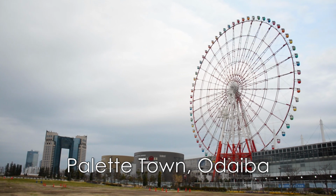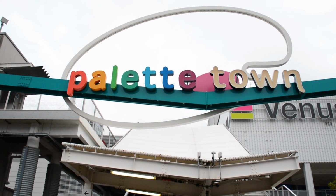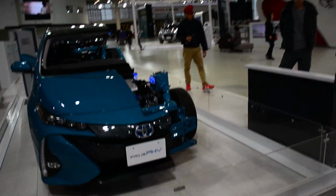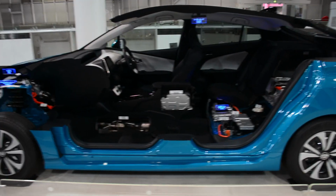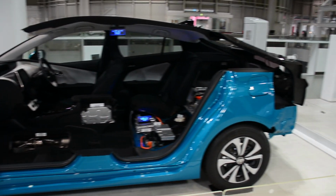Our day was still not complete, because that evening we headed for Palette Town to spend the time at the teamLab Borderless Digital Art Museum. To access Borderless, we happened to pass through a Toyota Showroom with many interesting concept cars on display.